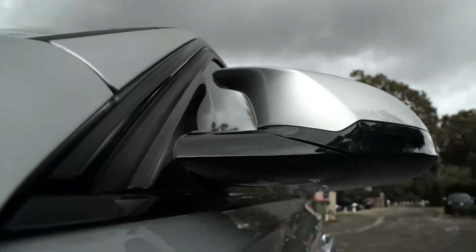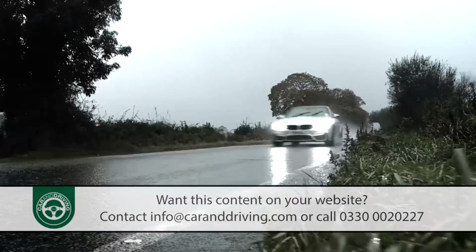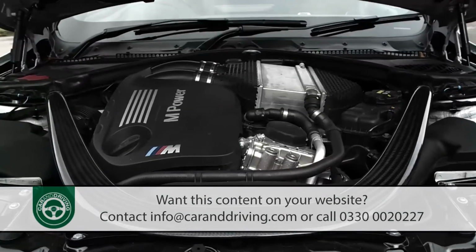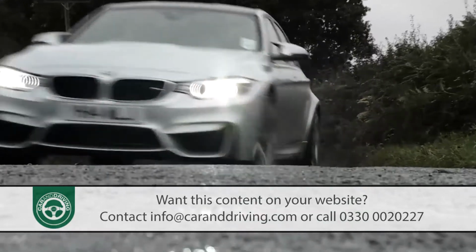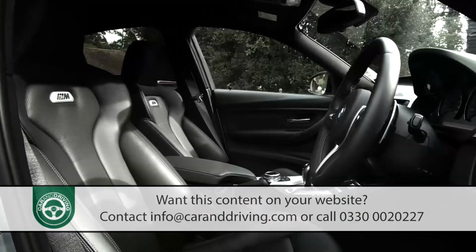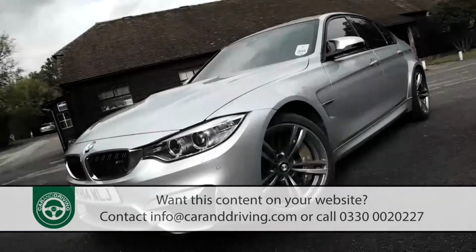BMW's 5th generation M3 comes solely in four-door form and features turbo power for the first time. Under the bonnet, there's a smaller straight-six 3-litre engine with greater power for track heroics you'd never think could be so effectively combined with the more mature manners of a sensible sports saloon. For the right kind of buyer, it's quite a car.